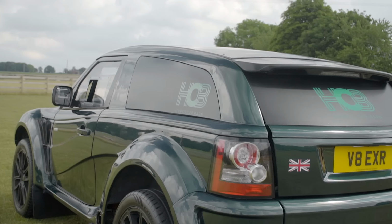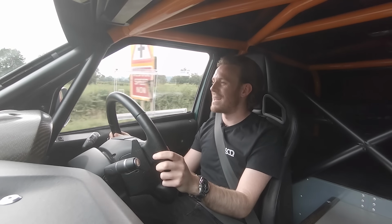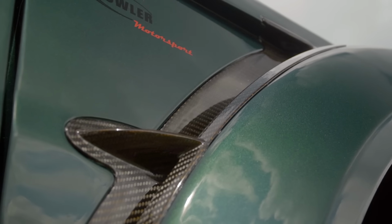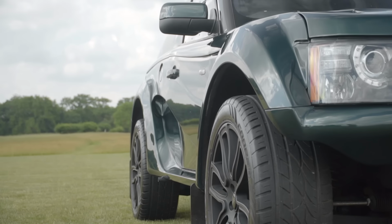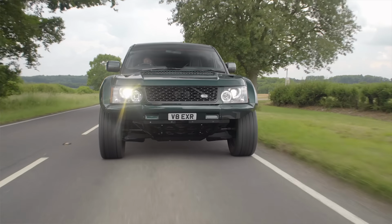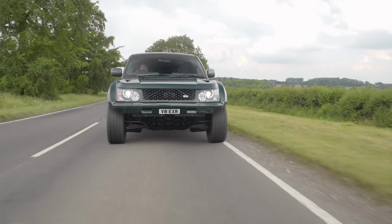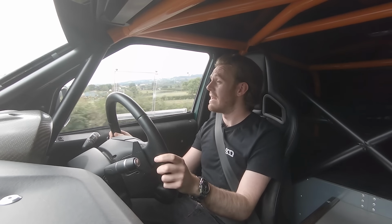The striking green colour is Verde Hydra. Now that is a Lamborghini colour. Henry, the owner, had an Aventador S in that colour, and thought, you know what, I think that would work. The car only came back from the paint shop 2 days ago, and here we are, smashing it around on the roads, and he seems okay with it, so I'm okay with it.